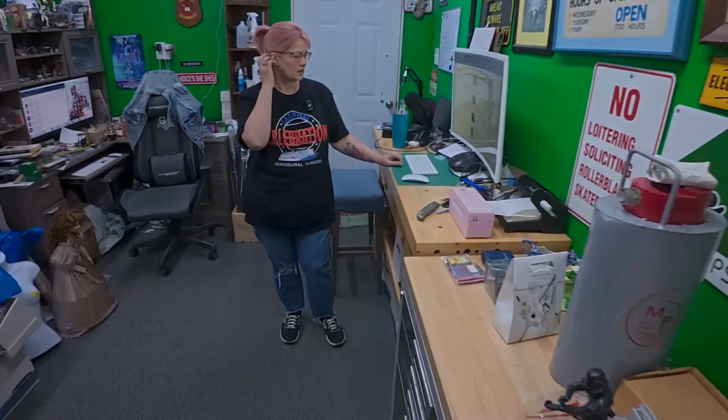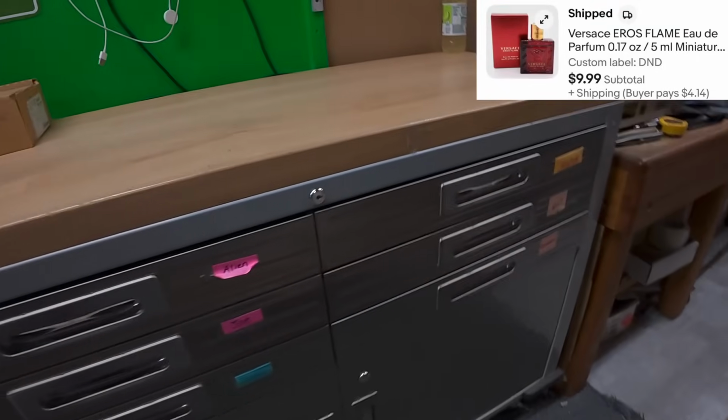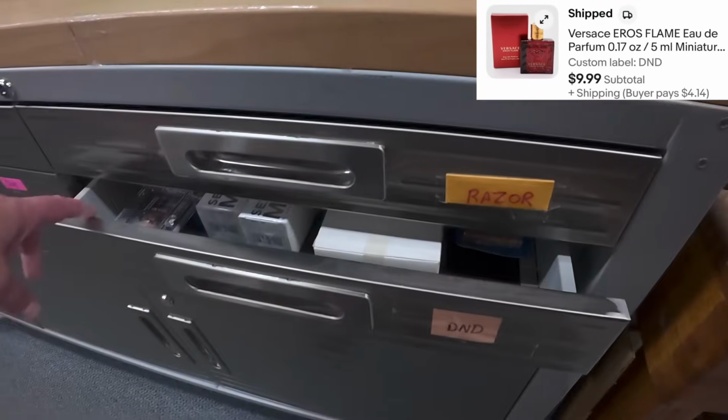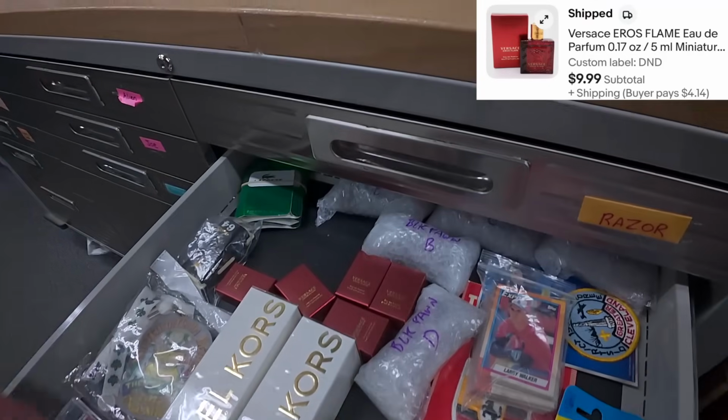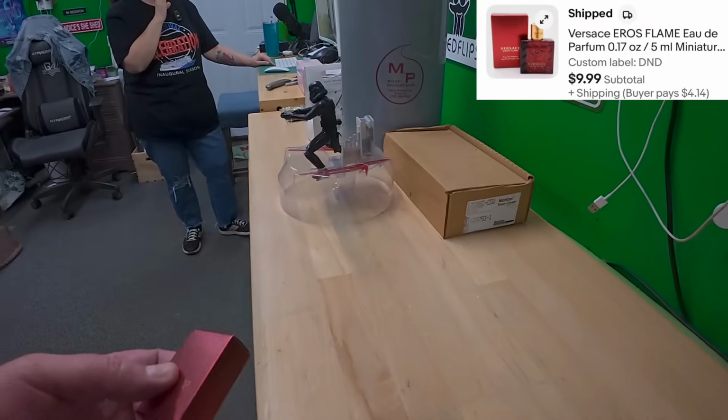D&D Drawer, we sold some Versace Eros little mini bottle. There's quantity 4. They bought 1. Little red box. Yep, we have 4 remaining after this. $9.99 for that. Okay.